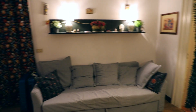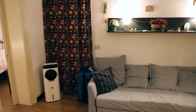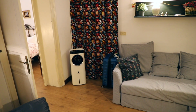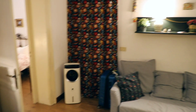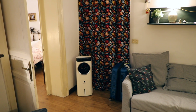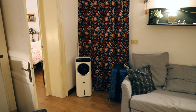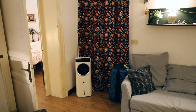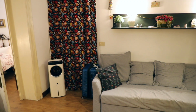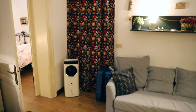Okay, and then you'll see the couch. There's a curtain right there that just leads to another door, so they just want us to keep it closed. There's a fan there that I have going on, that white little fan. It's nice. It keeps the airflow. And then as you can see, my suitcase, I unpacked pretty much the first day I got here because I didn't want to live out of my suitcase.